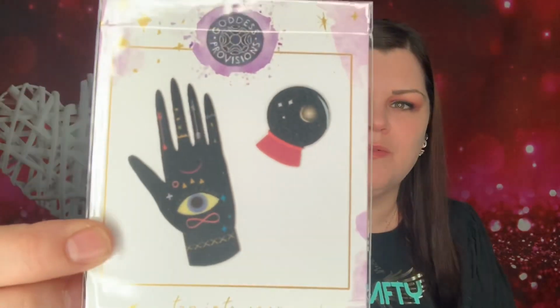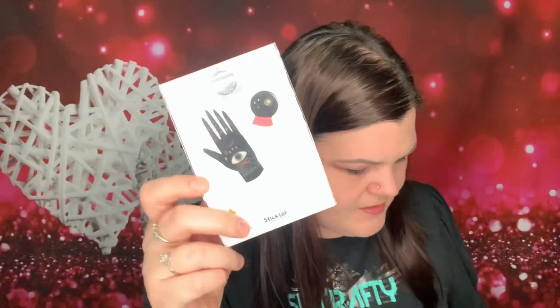It says Amethyst Aura. So it looks like everything is kind of amethyst themed, which is amazing because I love me some amethyst. So let's go ahead and just start off with, it says tap into your psychic powers, and there's like a hand and a crystal ball. What is this?